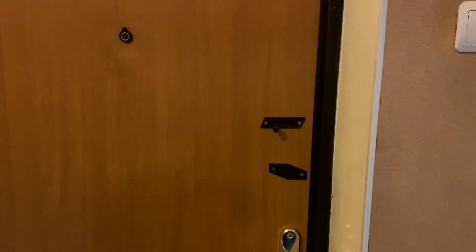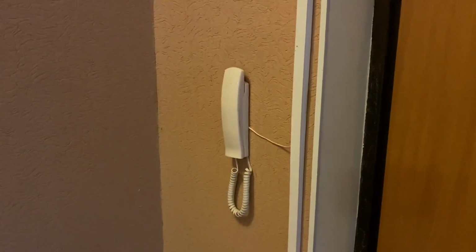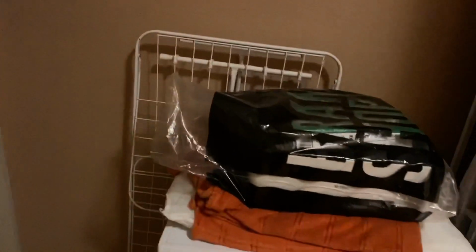Okay, and so here we are inside the actual apartment itself. Right next to the door, we have the buzzer to let people in. Little mirror here. And here we have the hallway where it goes to the two bedrooms, and that is the living room. Little closet up in the hallway here with an extra dishwasher. And today we just got a printer from the school. This is the living room, but because there are three people living here, one of my roommates uses this as his room. Just his stuff up in here.